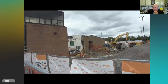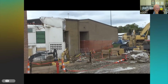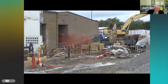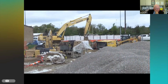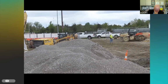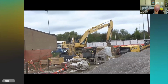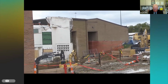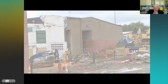There's a lot of work that's been occurring out here. Most notably, you can see the walls to the existing structure have been removed. Supports have been put in place to begin the construction of the new pool basin. Over the course of the next few months, we're going to start seeing the construction of the pool. In addition to, around the end of the summer, walls going up and enclosing the building. We're looking forward to opening the pool to the community in April or May of next year.